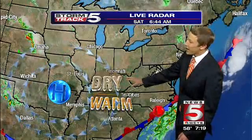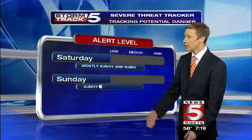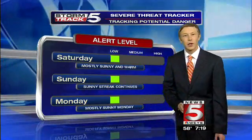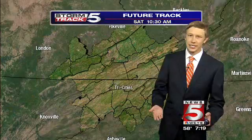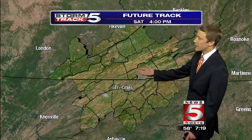We've got a big dome of high pressure out to our west. That's going to help keep us nice, dry, and warm today as air flows in from the northwest and helps drop our rain chances. That's why our severe threat tracker is dropped to the very low category through the next couple of days. So I don't think we're really going to see any rain out there, and Future Track shows that pretty well. Maybe a few passing clouds this afternoon.